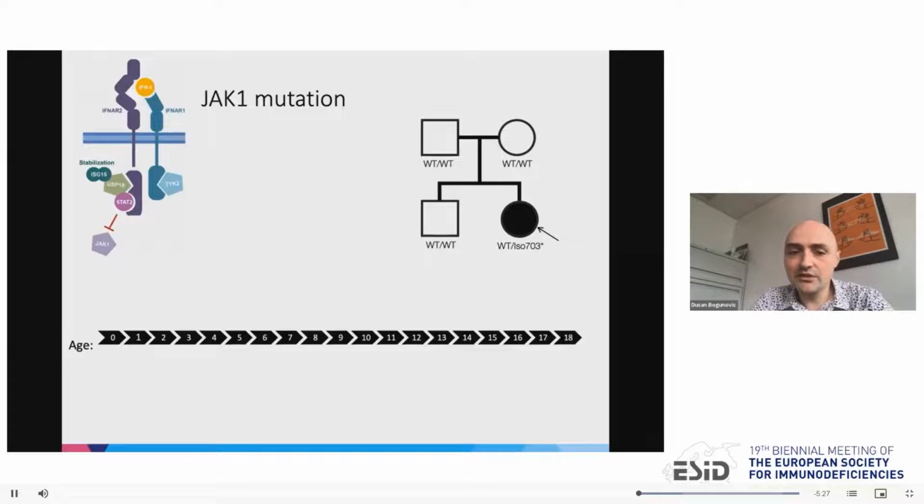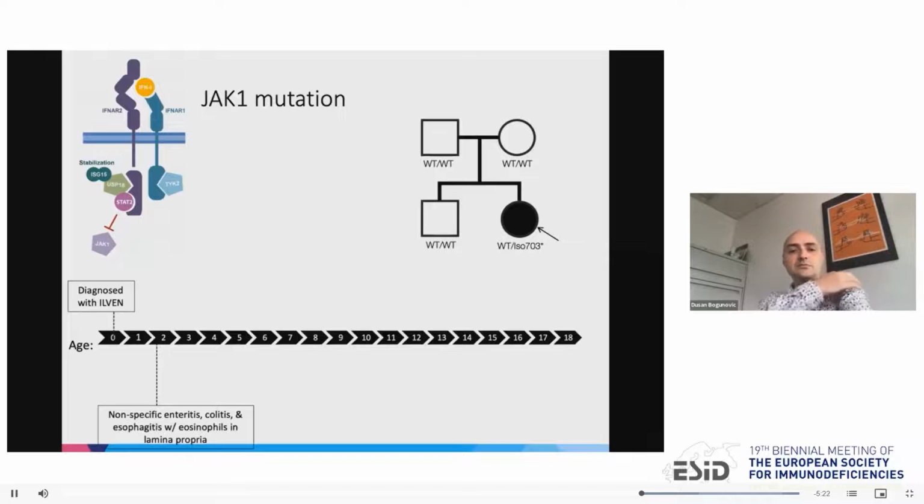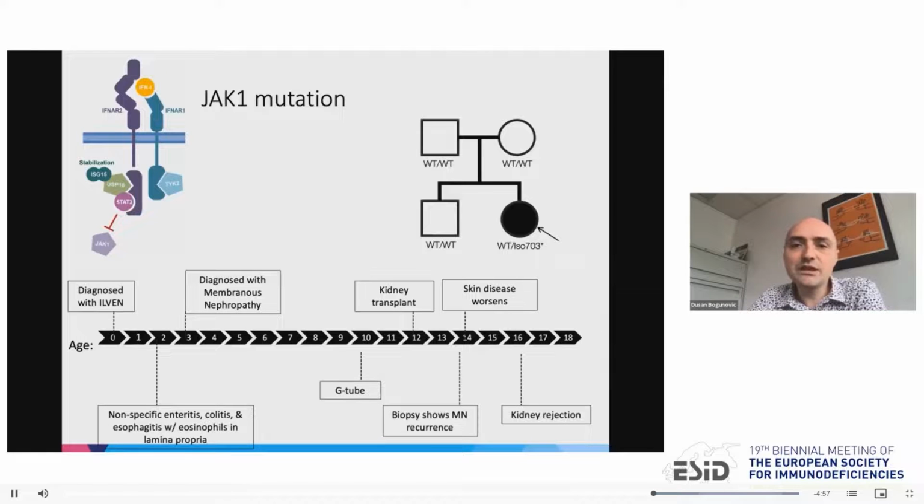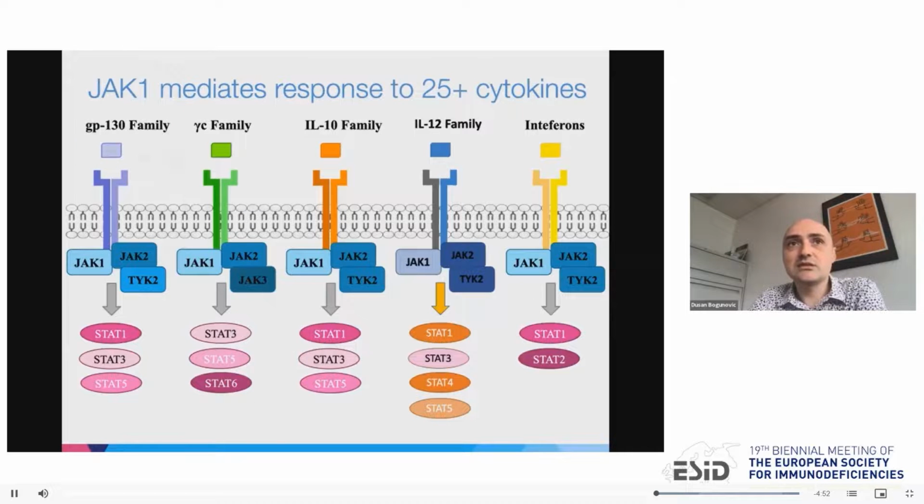Okay, the last story is that one JAK1 mutation, which is of course not only involved in type 1 interferon signaling, but many others. This patient presented with ILVEN, which is nevus that follows biological lines of development, and they'll become relevant in a second, with non-specific enteritis, colitis, esophagitis, with eosinophils in the lamina propria. Patient had membranous nephropathy, kidney transplant, recurrence of membranous nephropathy, skin disease, and kidney rejection. We identified the mutation de novo in JAK1. JAK1 doesn't just signal through type 1 interferons, but through a family of over 25 cytokines.